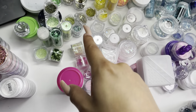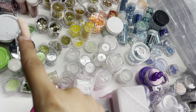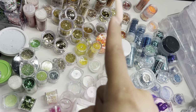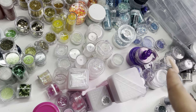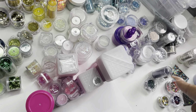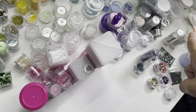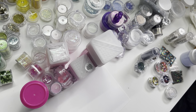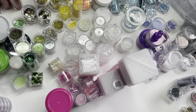Here I have my pinks, greens, yellows, right there I have reds, right there I have golds, orange, blue, purple, silver, black, and then here I did put mixes, and here I do have the ones that were in the bag, and then here I do have some jars, which I think these are acrylics. I don't know why they're in here, but we're gonna see.